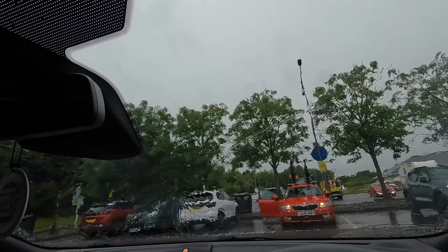It's taken longer because we've been doing 50 because the speed limits on the M25 and M4 have just been dreadful. Average speed cameras the whole way. And it's absolutely pinning it down.